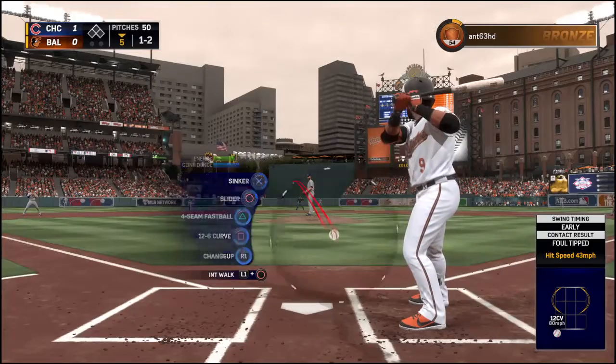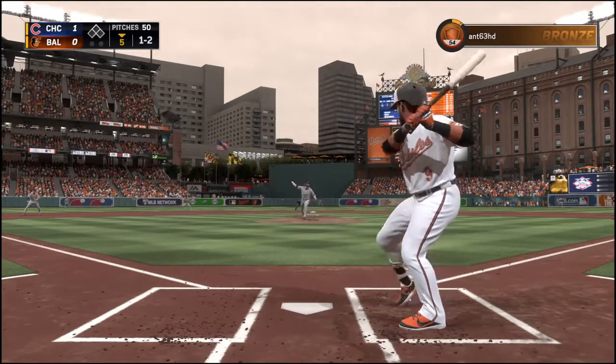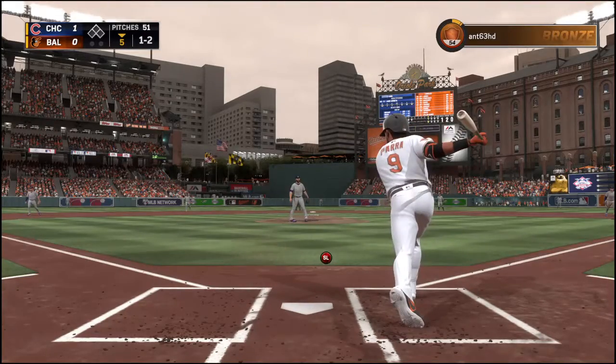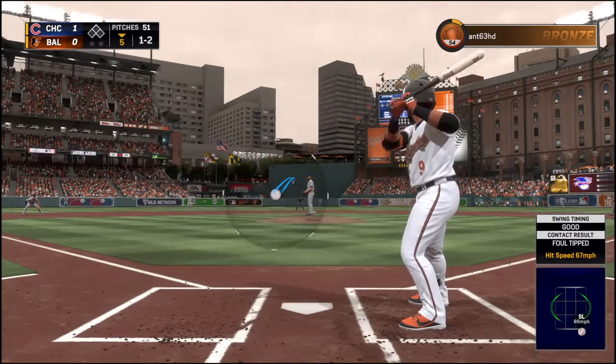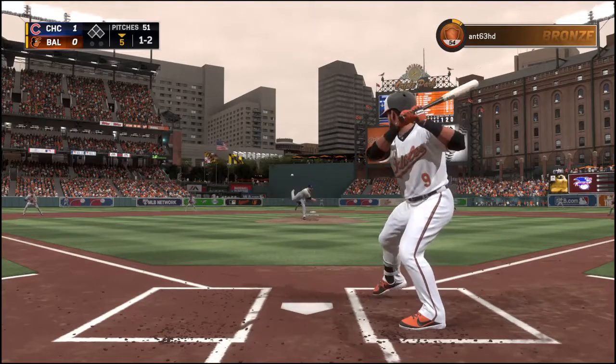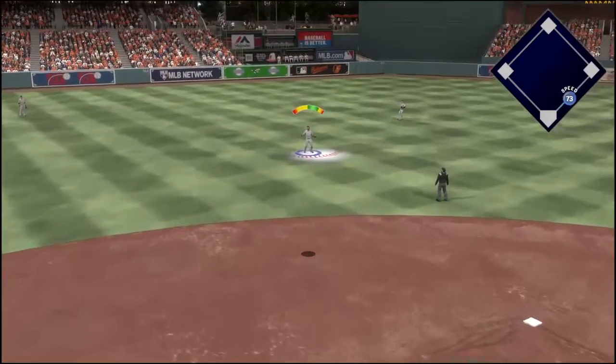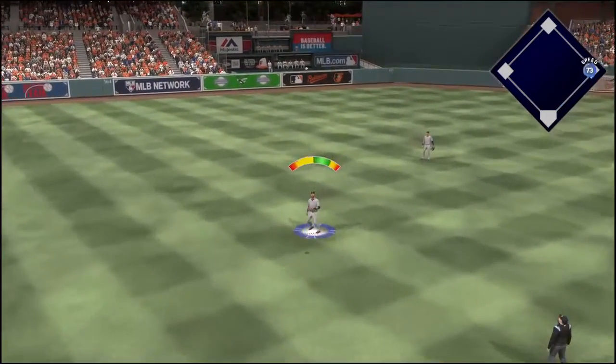That's a nice job of staying alive. A 2-strike breaking ball just out of the zone. He was able to put enough on it to get another pitch. And another foul ball. He'll try again. 1-2. High in the air and drifting out to shallow center. Russell is there for it. 1 out.